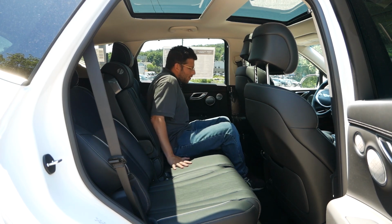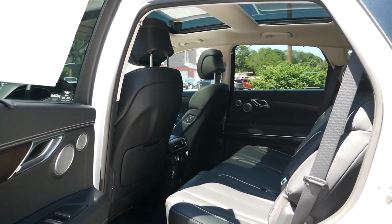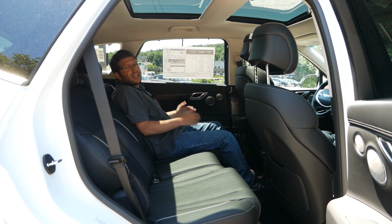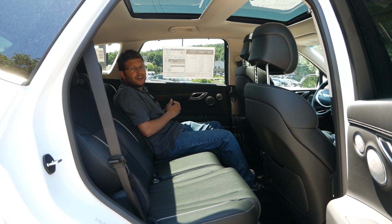Then, on the driver's side, this seat is adjusted to someone around the height of 5'8", and I have a good amount of legroom to work with here. And the fact that you can slide them forwards and backwards while also reclining, that's pretty amazing. And that's what makes the driving experience as a passenger very enjoyable.